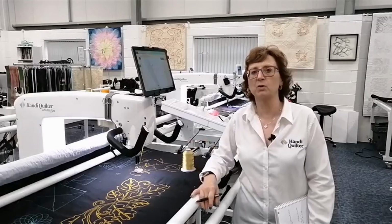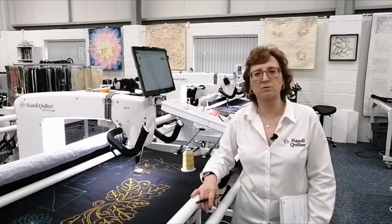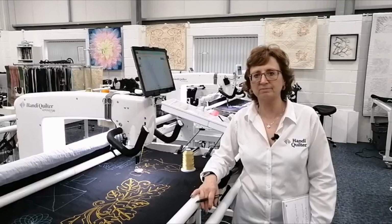And hopefully you'll find this one equally useful, and hopefully we pass along some of the hints and tips from the things that we learn about long arms.